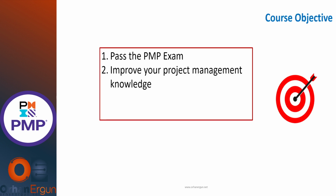Now, why would you want to do this course? For two key reasons, very important. One, to pass the PMP exam and have that great accreditation under your belt, and two, to improve your project management knowledge, skills, and expertise. Very important. This is an in-depth course. This is not your normal run-of-the-mill course. We are not here just to get you to pass the exam. We want you to be able to pass the exam and be able to make a change from day one when you hit the ground running managing your projects.